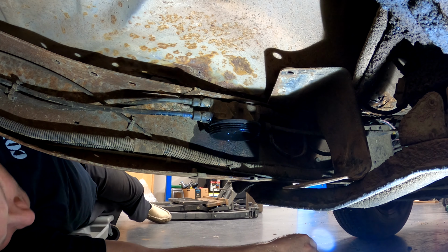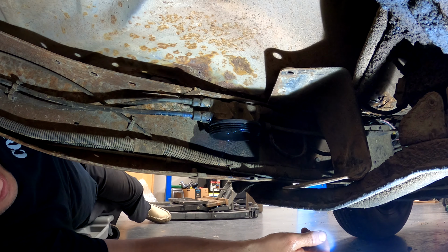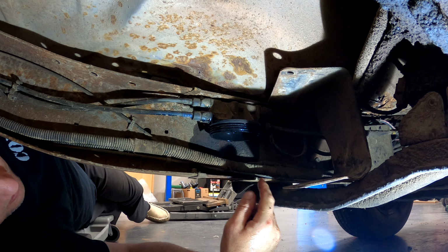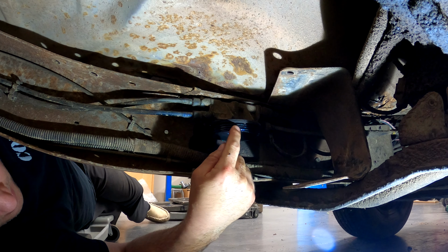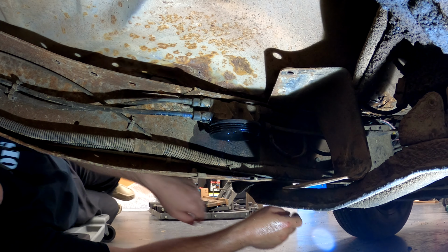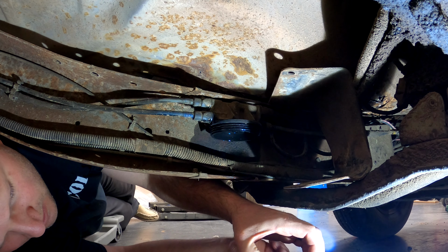Well, when I was at O'Reilly's, they asked if I have the inline filter that's got a quick disconnect, the inline filter that screws on, or the canister style filter. And I said, I don't know. I think I had one more for a carburetor, actually. They had four filters for this truck. So I had to run home real quick to check this guy out.